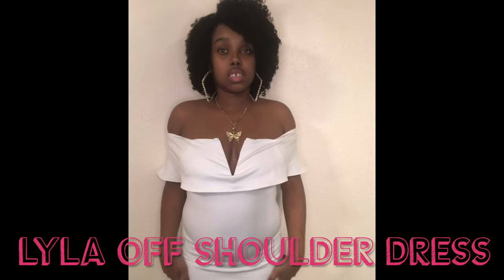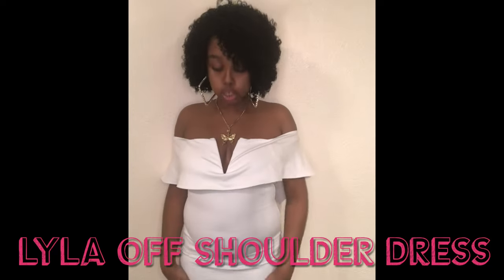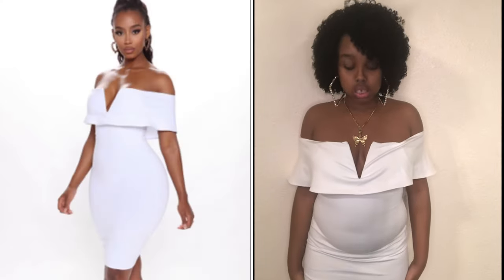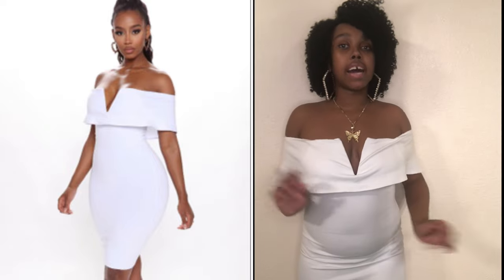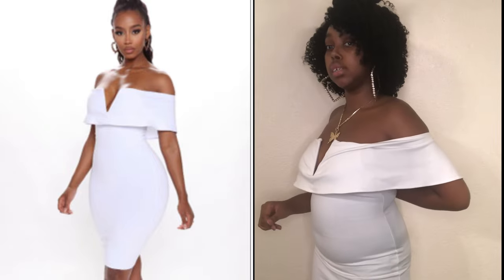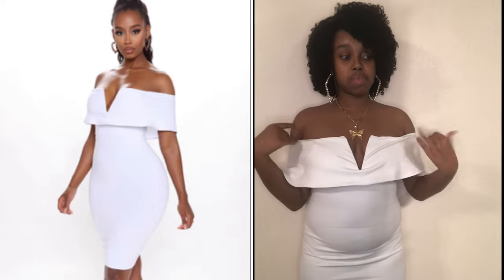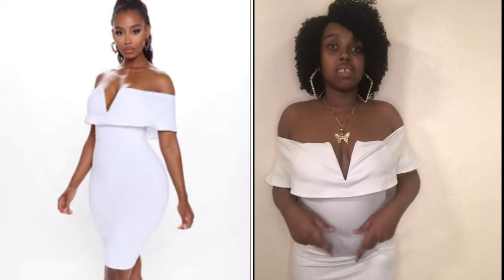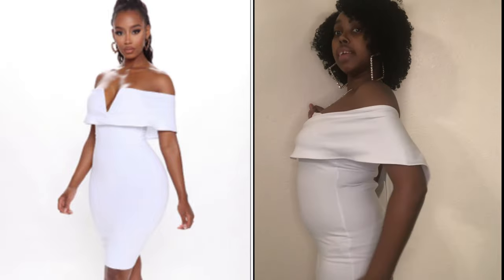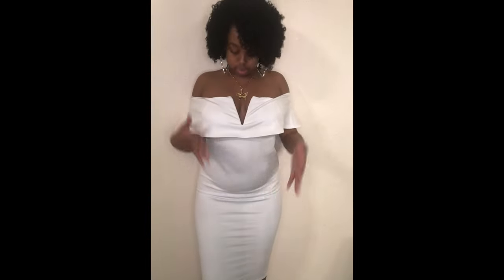Okay, so this is the last dress I got. Her name is the Lyla Off Shoulder Dress. It is a mini dress, so it comes right above my knee. I tried to zip it up all the way, but I still couldn't get it fully. So the shoulder portion is a little loose, but if I zipped it up all the way, it would be tighter and fit better on me. But all in all, I really like how the fit is. It hugs your curves, it hugs your body in the right places. So this is what she looks like.